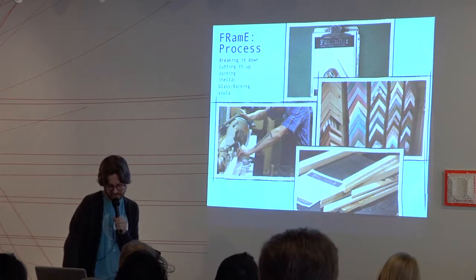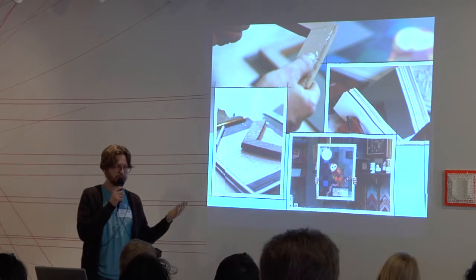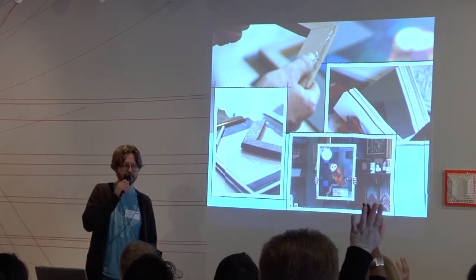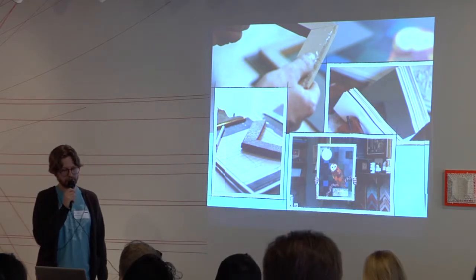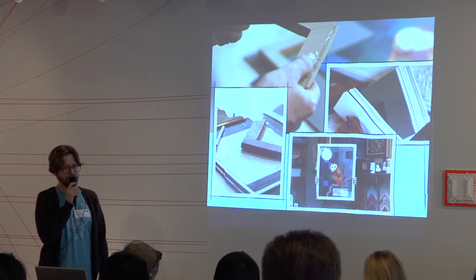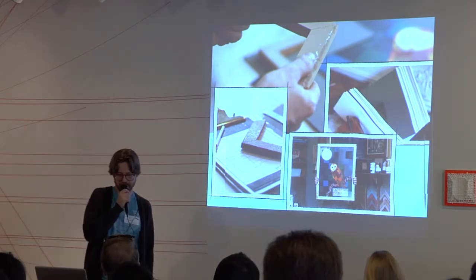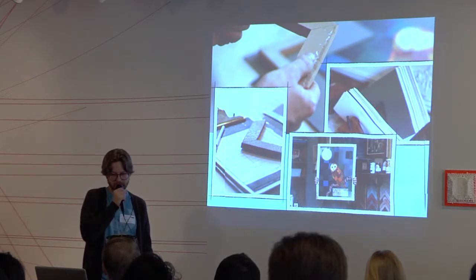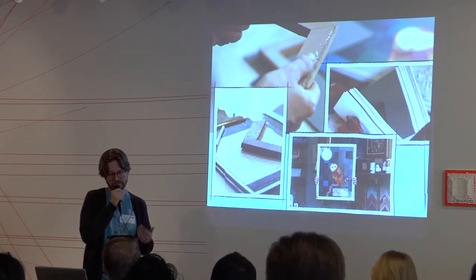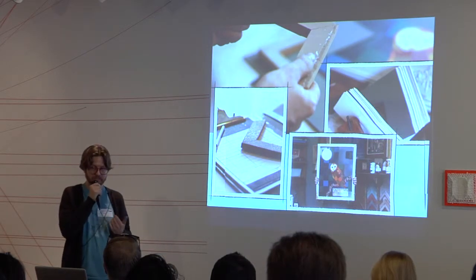So, the framing process, I feel like I should touch on that. How many of you have framed anything in your life, gone into a frame shop? Okay. You bring your art in, and you've got the same molding that any other frame shop has. They all buy from the same distributors. Not that you can't get beautiful work done, but we have a different take on it. All of the stock that we carry mostly is cut from old salvaged doors.